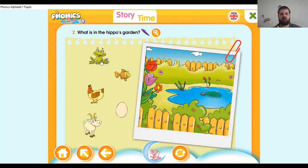First, we have a frog. Next, we have a fish. Next, we have a hen. Next, we have an egg. And last we have a goat.